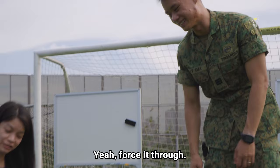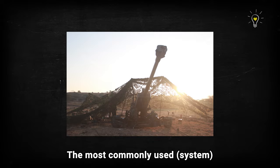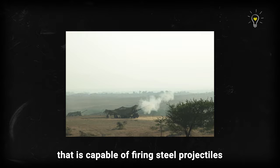The weapon systems that the SAF uses ranges from a mortar to howitzers and even rocket systems such as the High Mobility Artillery Rocket System, HIMARS. The most commonly used is the locally designed and produced Field Howitzer 2000, FH-2000, that is capable of firing field projectiles over distances up to 40 km.